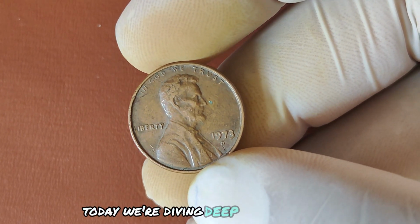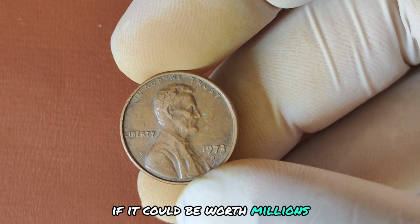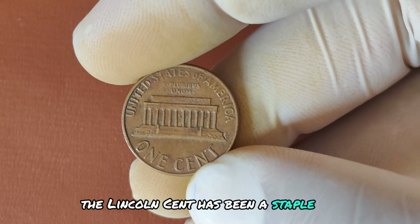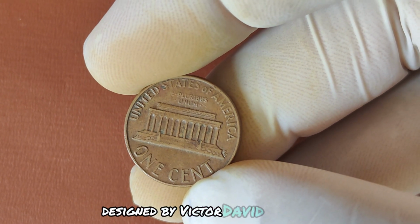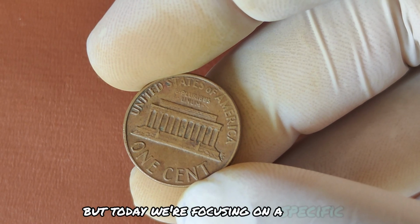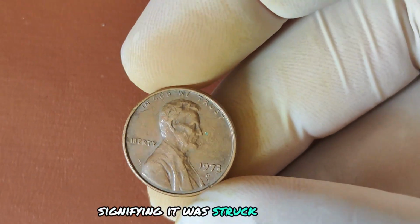Today, we're diving deep into the 1973 D-Mint Mark Lincoln penny, a coin that has some people wondering if it could be worth millions. Could a simple penny in your pocket change your life? Let's find out. The Lincoln cent has been a staple of American currency since its debut in 1909, designed by Victor David Brenner to commemorate the 100th anniversary of Abraham Lincoln's birth. But today, we're focusing on a specific version of this iconic coin, the 1973 penny with a D-Mint mark, signifying it was struck in Denver.